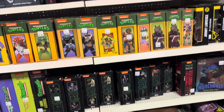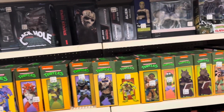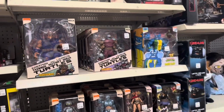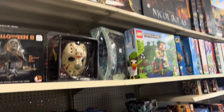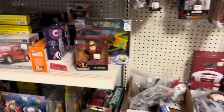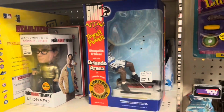It's hard to see what the price tag is right there. There's Archie. They had mostly everything that NECA's released. They weren't missing much. Here's some Walking Dead. I mean, this store's got everything you could possibly think of. Over here's some Disney product. There's a Shaquille O'Neal statue. I'm pretty sure I had that one as a kid too. $6. That's pretty hilarious.